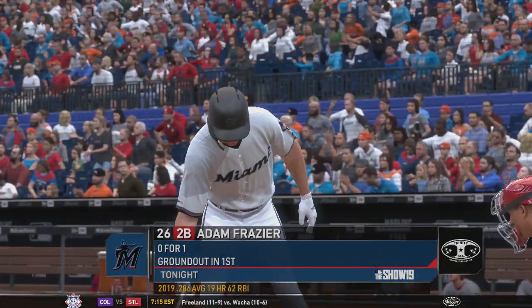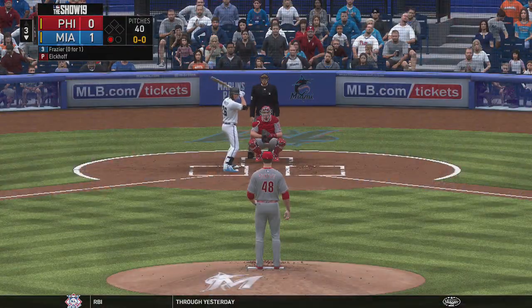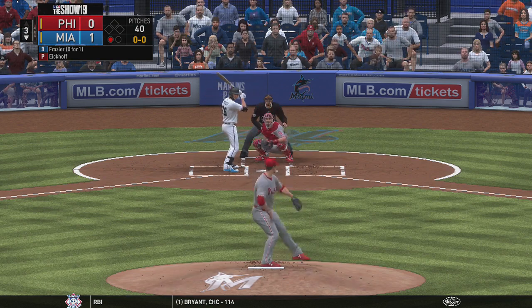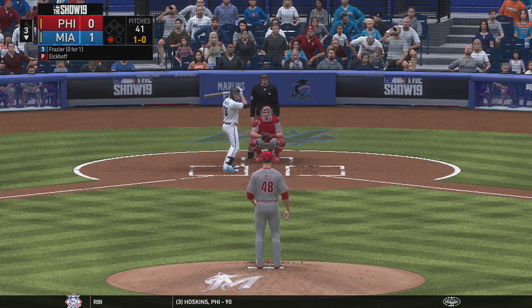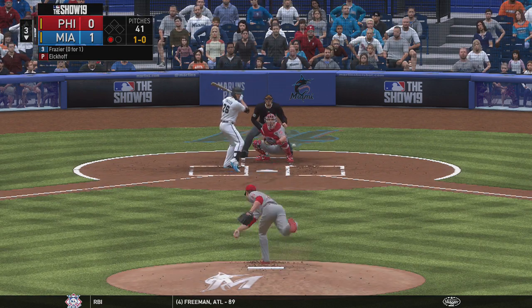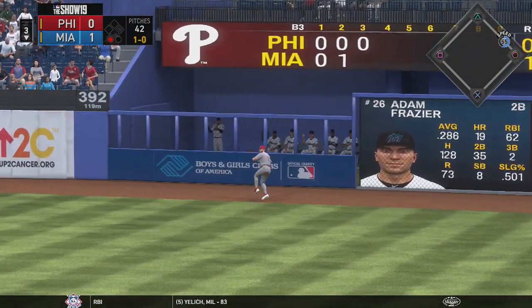Ready for another chance? Adam Frazier, 0 for 1 here in the early going. First pitch coming. Here it is. Fastball well outside. This is pulled into right. And that'll get down out there for extra bases.